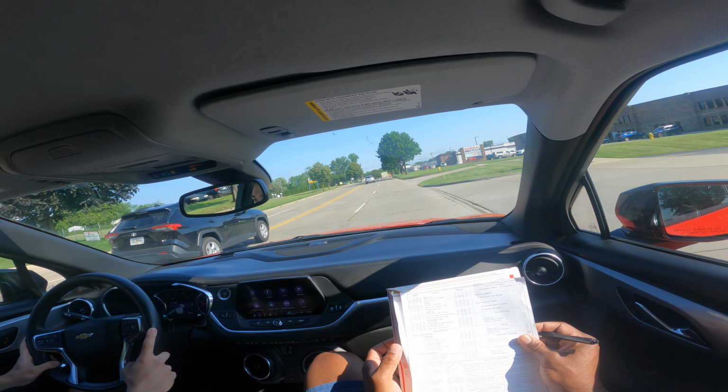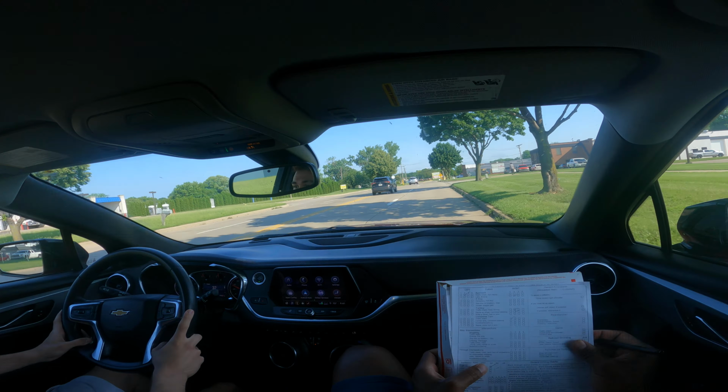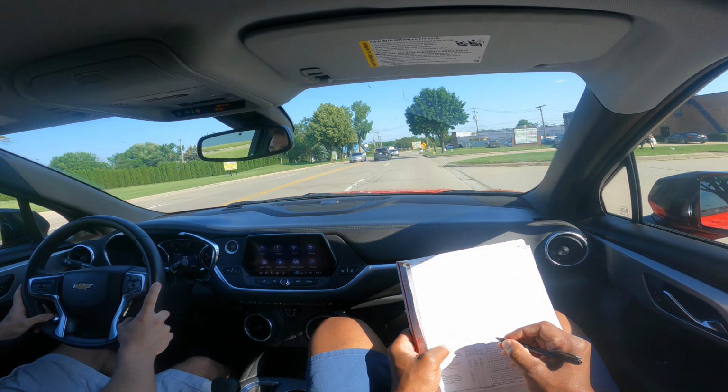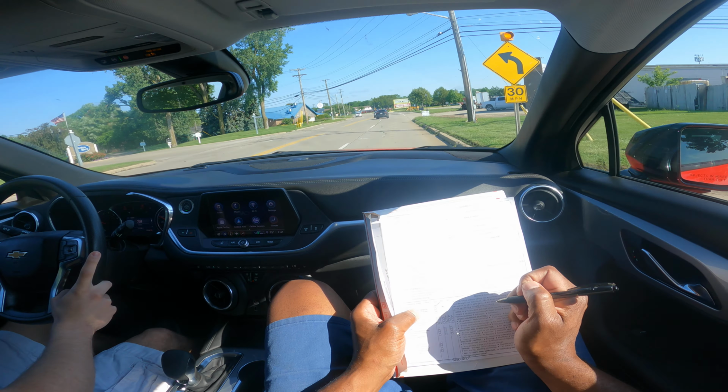This area is also really curvy, so obviously you're at 35. They're from Georgia on my mind, so they're flying pretty fast there. But we're not trying to. They might need to be in my class too because they're going a little fast.